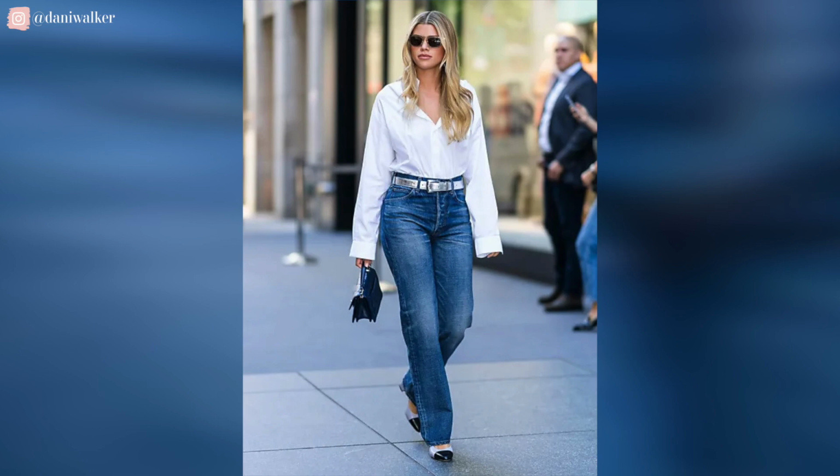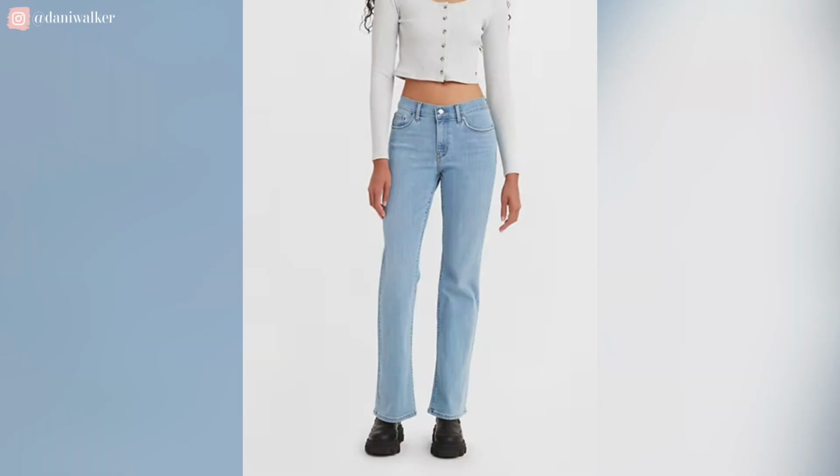The first piece I want to talk about is jeans. I think jeans are a staple for really any wardrobe, but especially if you're trying to create this old money inspired or quiet luxury look. Personally, I am still on the hunt for my favorite pair of jeans. I have really long legs, so it's really tough for me to find something that fits that length. But if you're looking for a really great classic piece of denim, here are some Levi's that I would suggest.